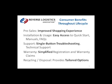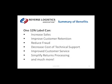I talked about a single button click to get through to troubleshooting and technical support, simplifying the way that we can register products and deal with warranty claims. And also, we talked briefly about recycling and disposal and giving people various options and telling them what's available based on their specific product. So overall, and please, if you have questions, click on the chat button or we'll just unmute the microphone in a few moments and that way you can speak up if you'd like.